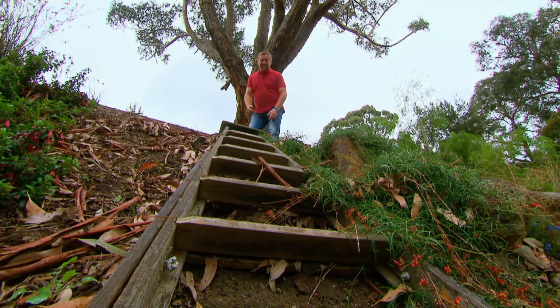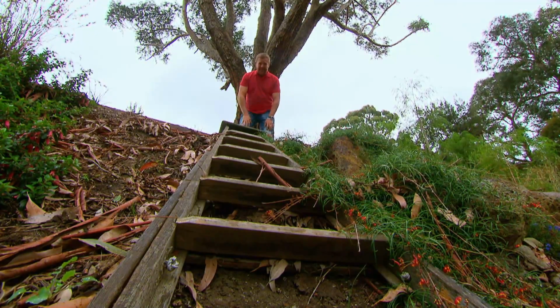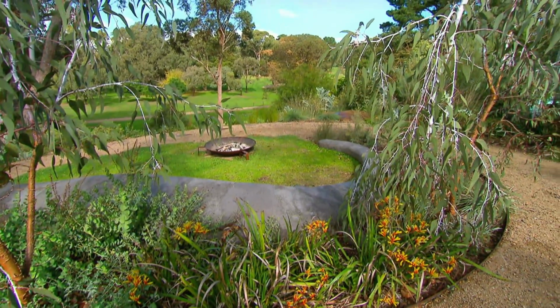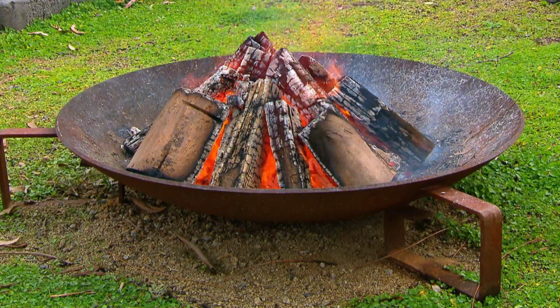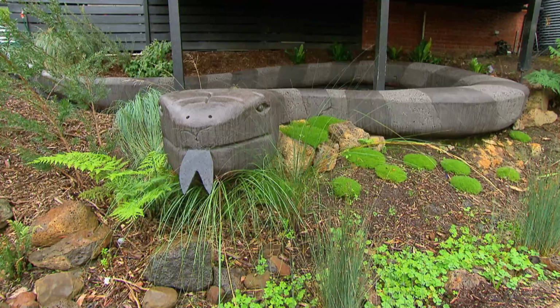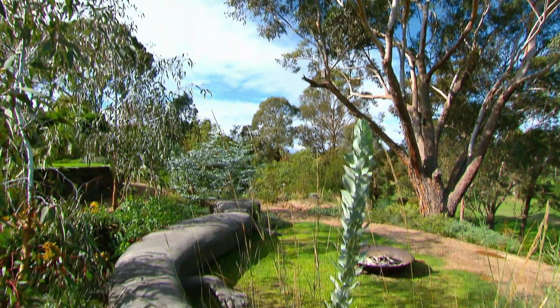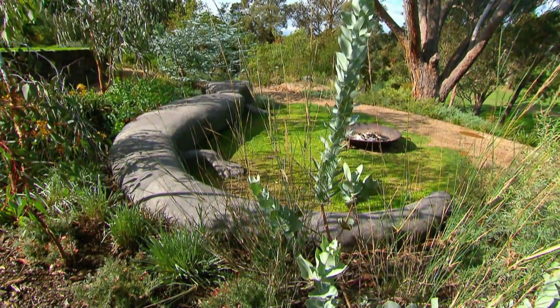Well, we've seen the snakes, I showed you the dice, and here's the ladders. I think I'll stick to the path. That ends with a great little fire pit area, guarded by a giant, this time a blue-tongued lizard. I haven't tried to create a normal backyard, if that's the right word. I've tried to create something that relates to the environment that's here, and also make sure it's a sense of fun.